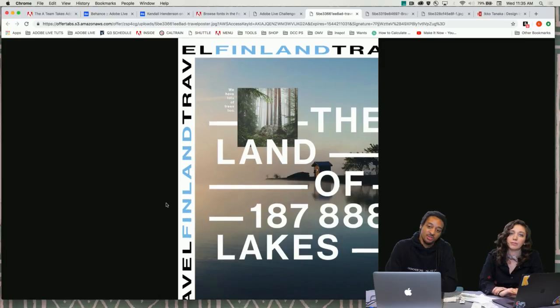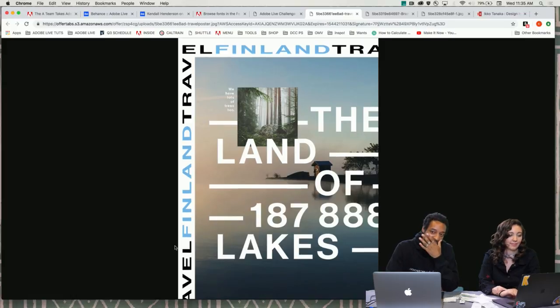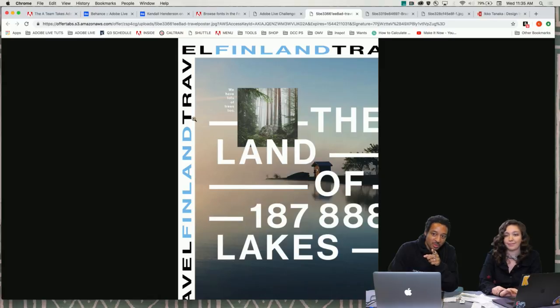And also, when doing borders like this, it will take a long time to get it right, but try to avoid the moments where you have Trav and then EL split. Elfinland. Yeah, unless you're doing it intentionally. Maybe the L and the F both start, and you work with those to make it look more intentional, or you just create a little shape to act as the anchor point in between.